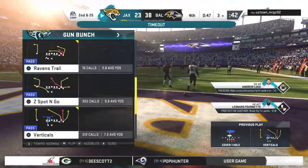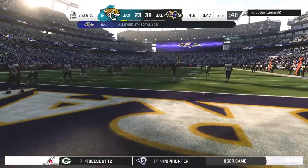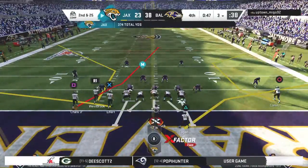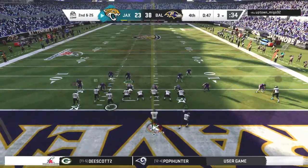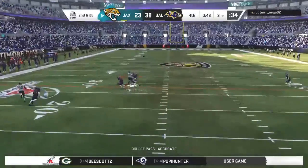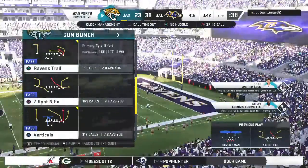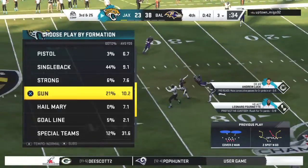Now the Jags will use the second of their timeouts, as the clock's going to stop with 47 seconds to go in the fourth. They come up on a second and very long. Now Locke. He's going to let it fly. That's going to be knocked away and incomplete. DJ Chark the intended target, but now it'll be third down.